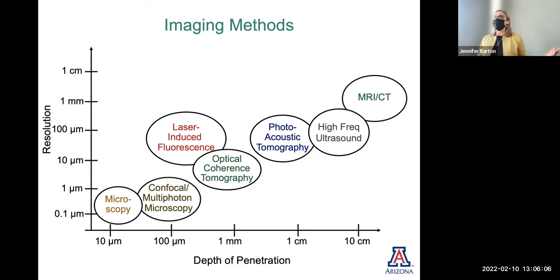All right, so if we lay out all the tools that we have available on this plot that shows resolution on the y-axis and depth of penetration on the x-axis, we know that things like MRI and CT are way out here. They can see through the whole body, but only with a millimeter of resolution. Whereas microscopy can only work on thin sections, but it has exquisite resolution.